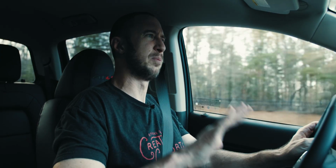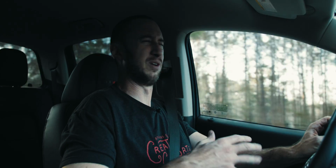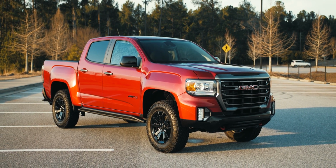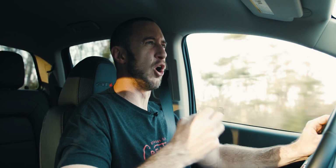It's a firm pedal, but it takes a fair amount of pressure to kind of bring it to a stop. And I don't think a lot of people will really like that. I think it feels like it doesn't stop as well as it does, because it does. But I think the brake pedal feel is just a little off for me for some reason. But that's really my only dynamic complaint. This thing is incredible to drive. I love the way that this truck drives.